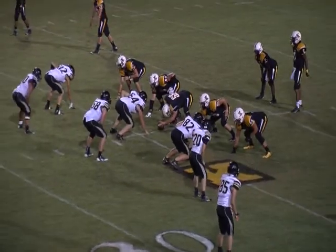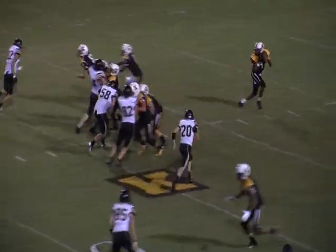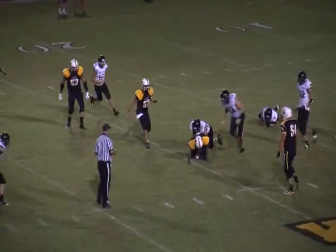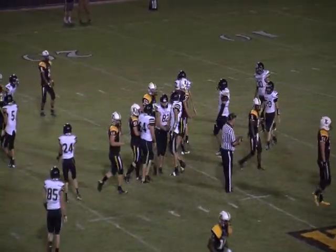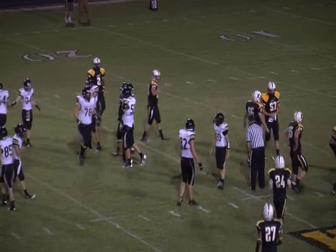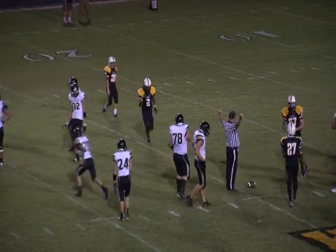Same set, 3 wide receivers to the far side, 1 to the near side. Nelson in the shotgun takes a snap. Straight back to pass. Now he's looking to the far side. Throws a little screen to his tailback, and again, looking up the field before he caught the ball at the line of scrimmage at the 25, and he drops it incomplete. So it'll bring up a 4th down and 6, and the Indians will be forced to punt.